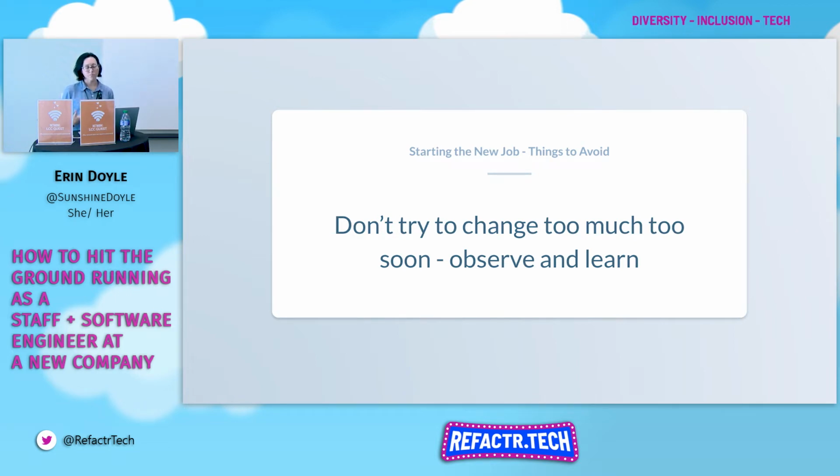Along that note, pick your battles. Continue to ask yourself, when you have that instinct to assert that something should be done differently, how important is this right now? Make sure your intentions are good and you have the full story. Maybe just make note of whatever it is. And if it's still something you want to do something about in another month or two, then go for it.